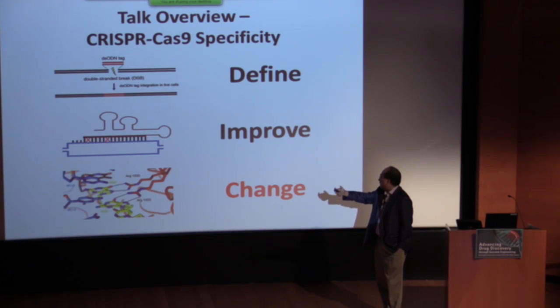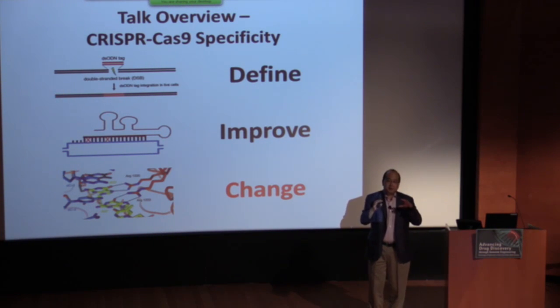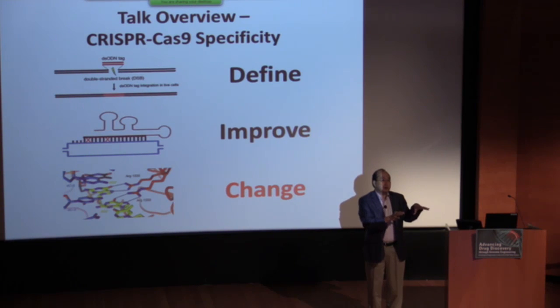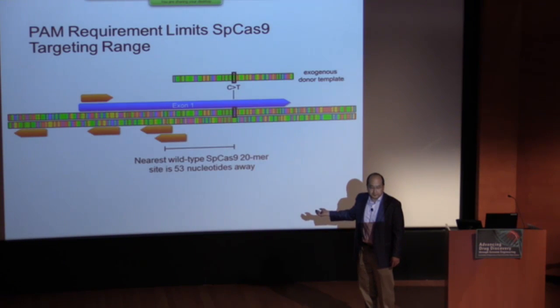Okay. So now I want to talk about the last bit, which is the unpublished work, and that's shifting gears a little bit. Now I'm going to talk about changing the PAM recognition specificity of the Cas9 protein.